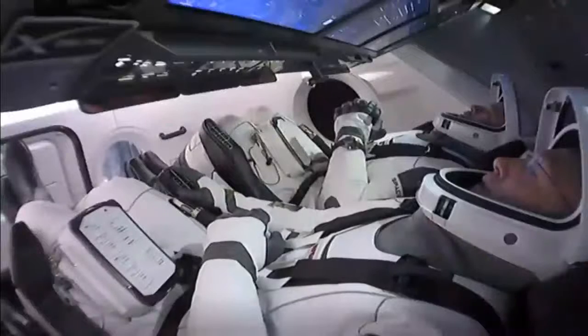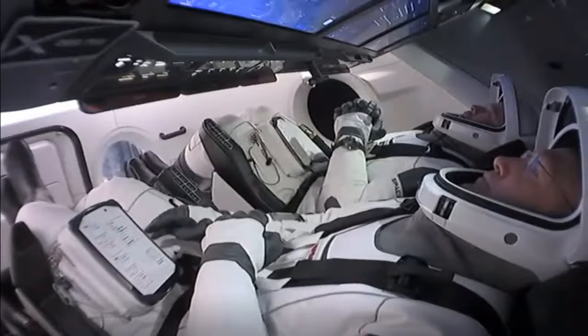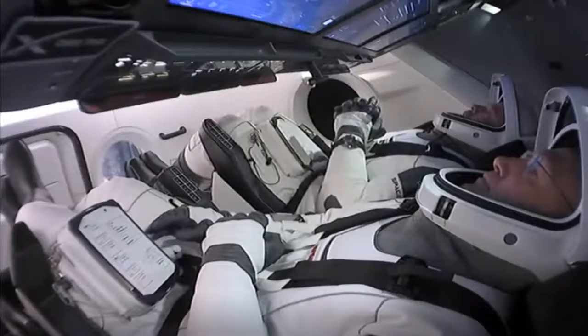All right, on their left legs there, they have these satchels that are strapped to their legs. Inside are some crew provisions, including these tablets that you see that they have displayed there.